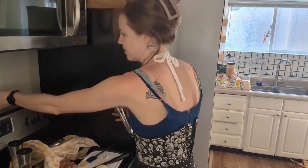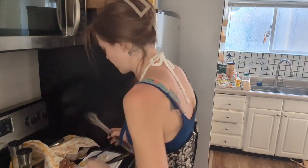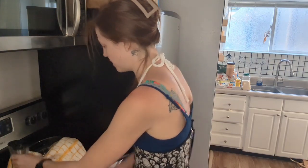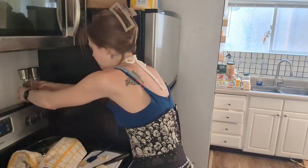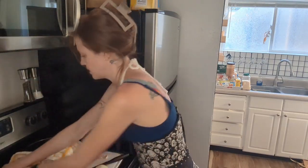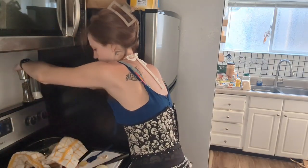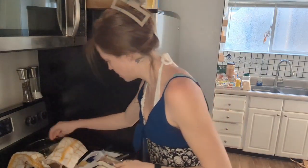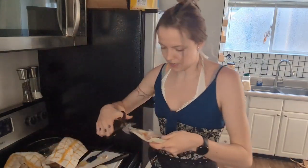Put it there. Working with a small space here, but I did that to myself. I could have brought something over here to give me more space. I chose not to. Okay. Now it's the bacon time. Bacon, bacon, bacon.